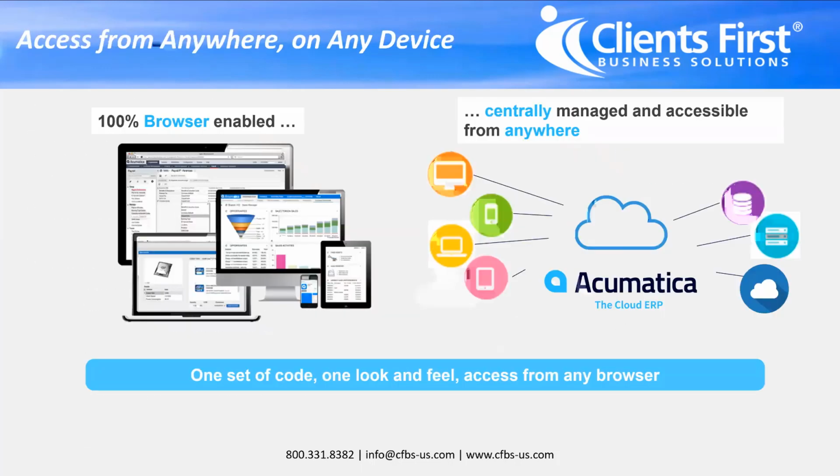It is truly browser-based, so your system's going to follow you throughout your business day. If you get to the office in the morning and log on to your PC, you open up Acumatica, you can see what's going on with the business. Let's say you have a 10 o'clock appointment with the client, you can bring your pad and still have access, be making approvals, do whatever you need to do.